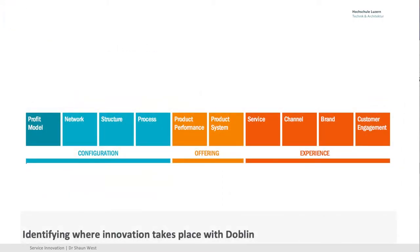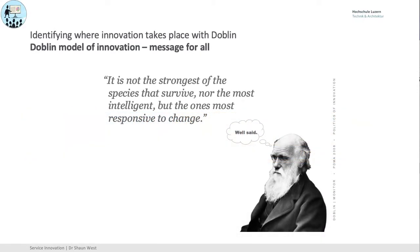Where does innovation take place? I use Doblin. I think it's great. It provides a set of boxes on configuration, offering, and experience where innovation can take place. Really helpful. Another way to manage that is to look at the business model canvas and assume that innovation can happen in all and any of the boxes.